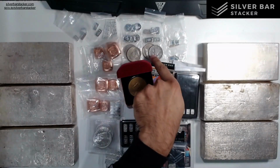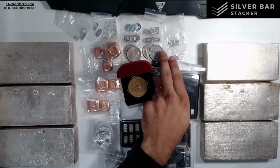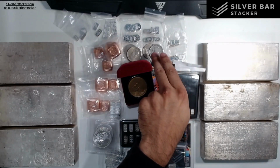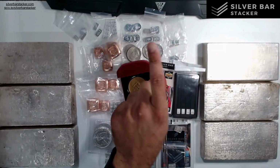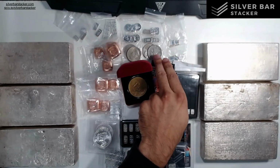Somebody actually got a Benjamin Franklin half dollar for 2x face. 2 times the face value, $1. They got a 50-cent, 90% silver half dollar for $1. That happened on last week's Whatnot auction, on Silver Bar Stack's Whatnot auction.